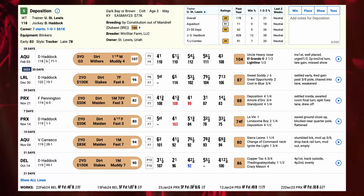I suppose he'll be running on at the end if this race comes apart a little bit, but it feels like this is a tougher race than the stakes he encountered last time.